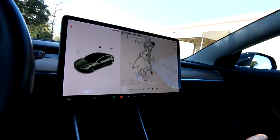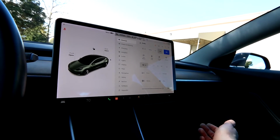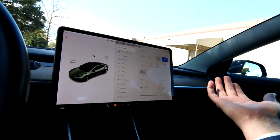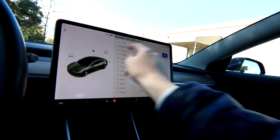And obviously, with 300 miles of a full charge, this is going to cover most driving needs for most people on a daily basis. And for most people on road trips, I think the same thing.